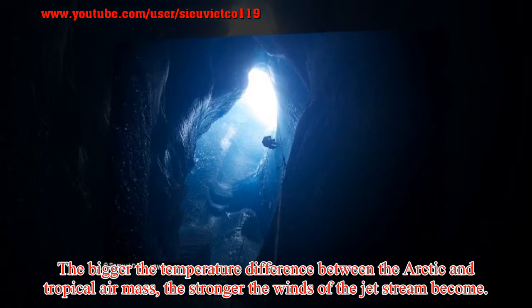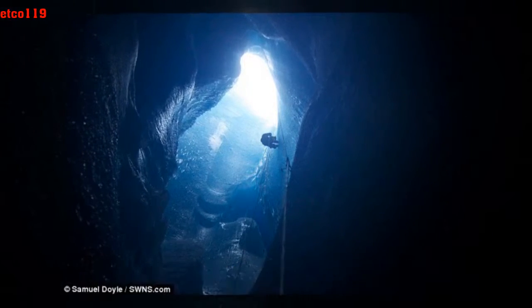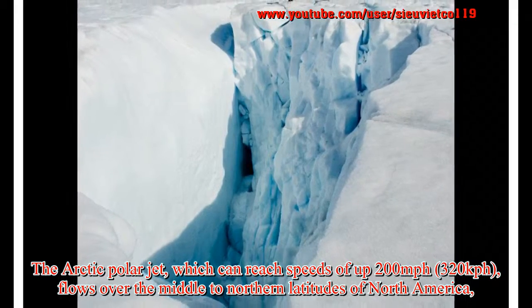The Arctic polar jet, which can reach speeds of up to 200 miles per hour, 320 kph, flows over the middle to northern latitudes of North America, Europe, and Asia and their intervening oceans. It moves from east to west, although its exact route varies and can be affected by various factors.